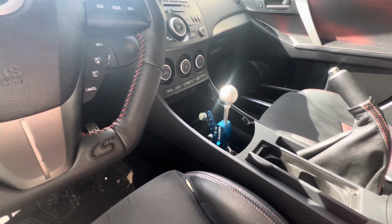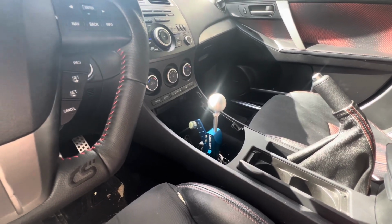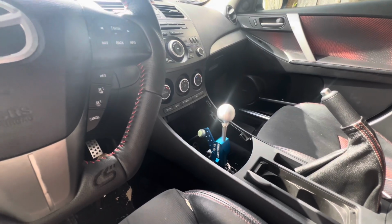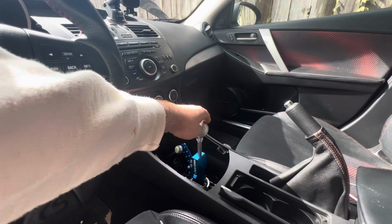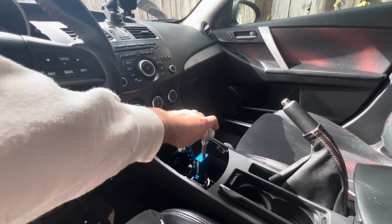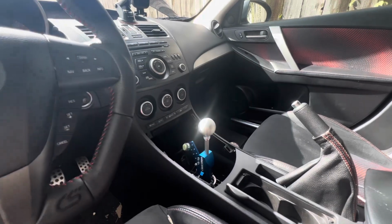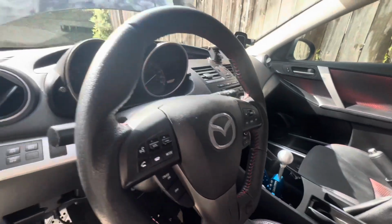I honestly liked the factory throw and didn't think it was too bad, especially having come from the short shift plate back to stock. The factory unit isn't bad, but this is obviously very good. Makes it feel very notchy. You still have a little bit of wiggle side to side in the gear, but besides that, the throws are short. It feels super good, especially when driving aggressively, which is the main thing. But yeah, recommend Corksport, great parts.